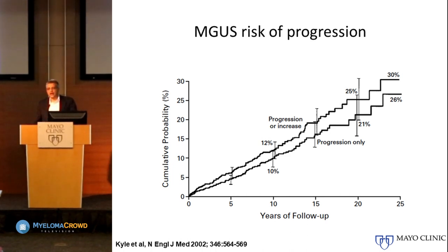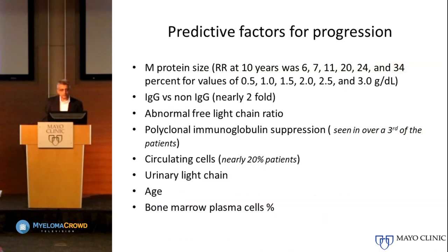Now, if you have had it for 10 years, your risk of getting it in the 11th year is still 1%. So that risk doesn't go up or go down necessarily. So we think it's a steady risk that never goes away. So it's very important for us to continue to watch patients who have monoclonal gammopathy of undetermined significance on a regular basis. So how can we identify the people who are more likely to get myeloma?